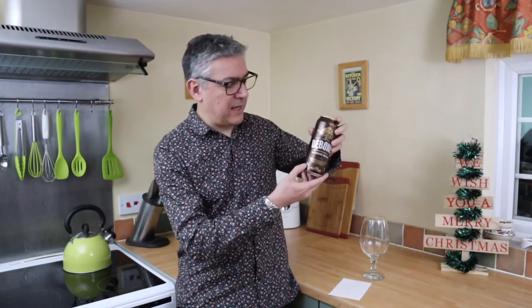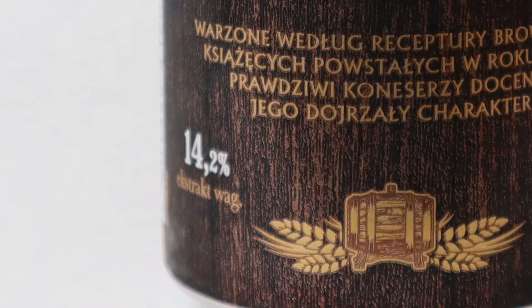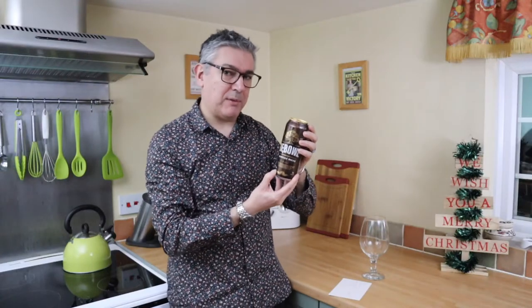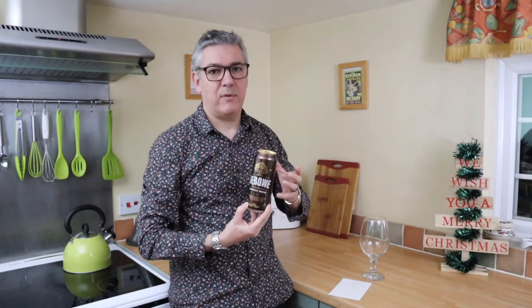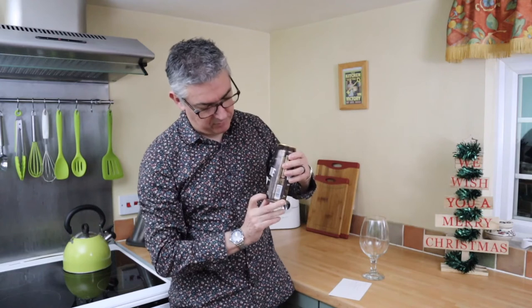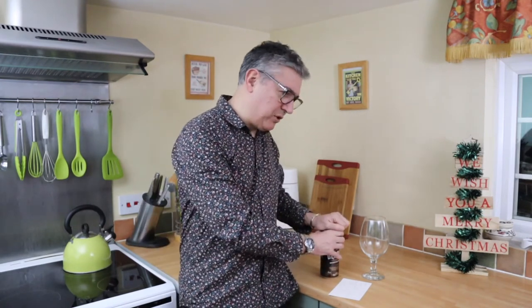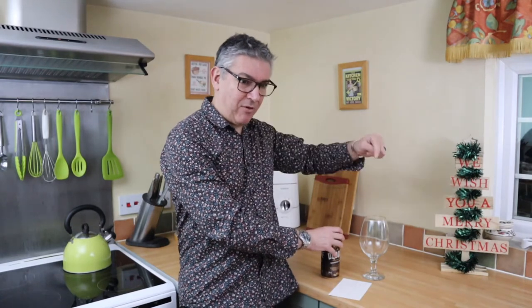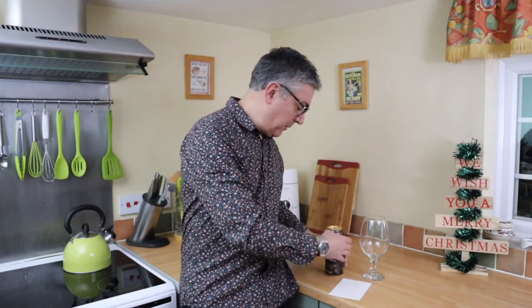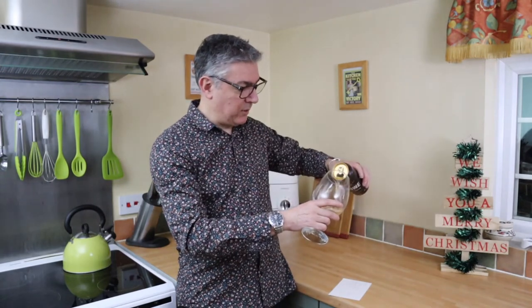But on the front it has, and I'll put up a sort of a close up if I can get that there, a 14.2 extract by weight. And I was thinking, it can't be a can of 14% because I think pretty much 7% over the other side. And that's to do with the amount of sugar that's used in the brewing process, but not necessarily how sweet the beer is going to be. So let's just go for this one.